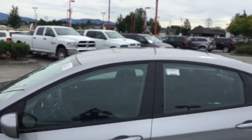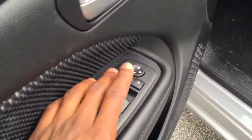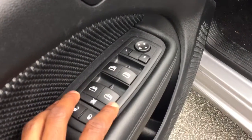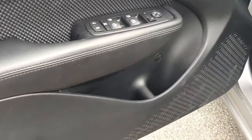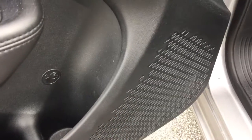Let's step inside. Here inside the door of this Dodge Dart, we have our left and right power mirror controls, our power window controls for every door, and our power locks. There's a great amount of space in the door, as well as one of the cabin speakers.